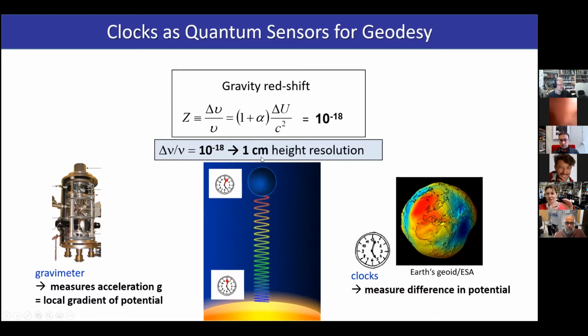So if I measure time here, or I elevate my clock by only 1 centimeter, then I can already see the time difference, the gravitational redshift that Einstein predicts and that we observe on a daily basis when we do international clock comparison. For geodesists, this 1 centimeter height resolution is the interesting thing. And I will show you in a moment where there are possible applications. This is exactly where clocks are now meeting classical and quantum gravimeters that have so far been used to map out gravitational fields.